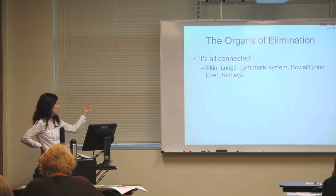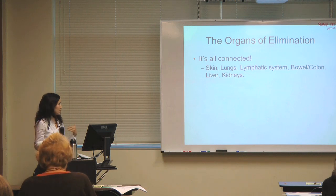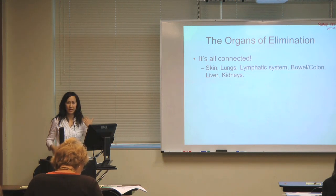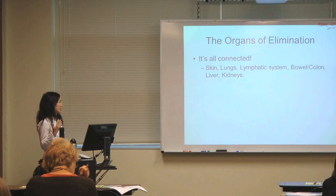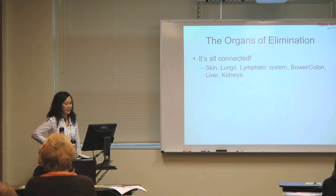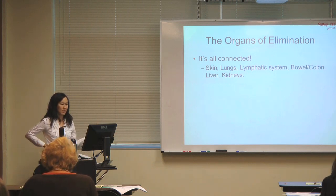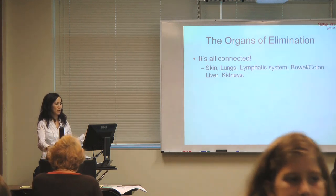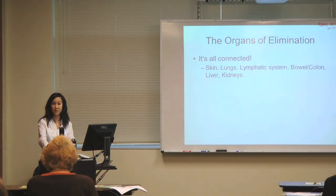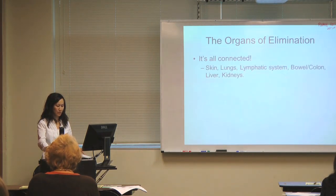These are the organs of elimination: skin, lungs, the lymphatic system. So your lymph nodes are all connected by the lymphatic system. The bowel, colon, liver, and kidneys. So the skin is only one of many organs of elimination. Therefore, in order to help skin health, you want to promote all of the organs of elimination. You want to help the rest of the body eliminate toxins from the system.